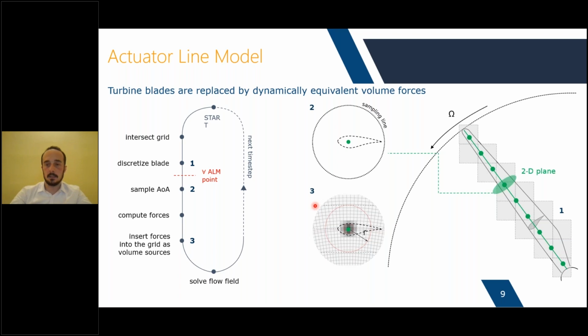For each one of them, 2D sections are defined. And with tabulated data, we have the lift and drag coefficients of these sections. And once we have from the flow field solved by the CFD the inflow characteristics like the velocity and the angle of attack, they are used as an input together with the tabulated airfoil data to calculate the forces. But once these forces are calculated, they are calculated in a lumped parameter approach.